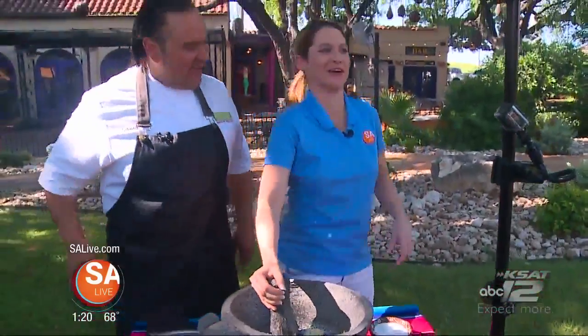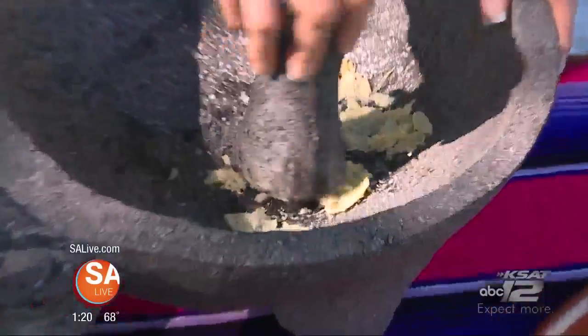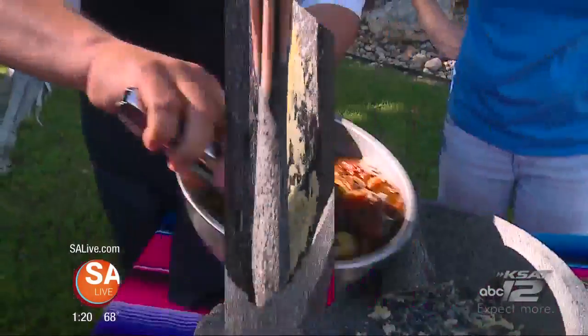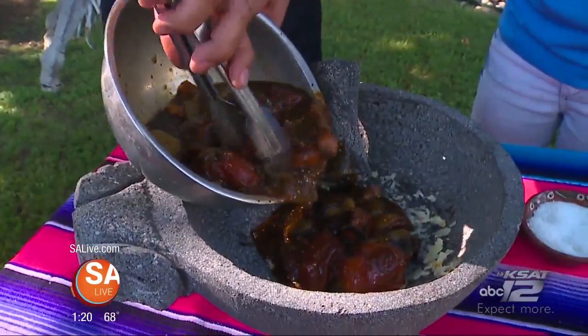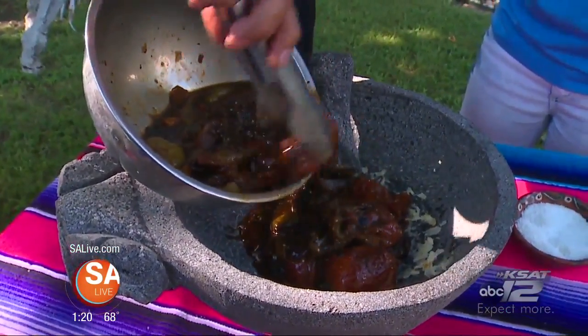I gotta put this back into it, all right? This is a little bigger than I made it look easy. Yes, Lord, you made it look real easy. And then tomatoes, tomatillos, jalapenos. We roasted them way down.